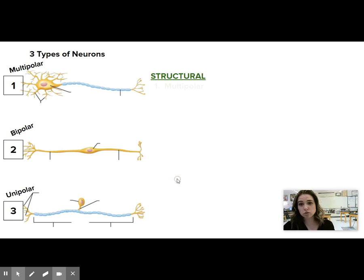So my structural neurons, I've numbered them 1, 2, 3 because I'm going to number my lists here, according to which neuron I'm talking about. So my multipolar neuron, number 1, are going to be used for my motor neurons and my interneurons. You don't know what interneurons are yet, but they're mostly found in your spinal cord and they connect neurons. So they're the in-between neurons.